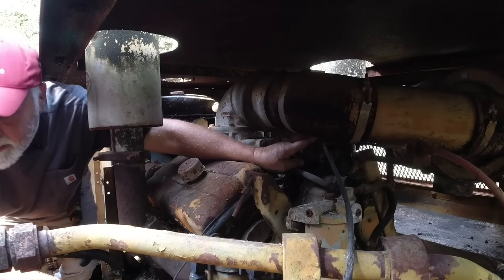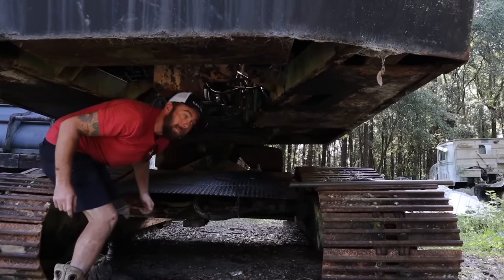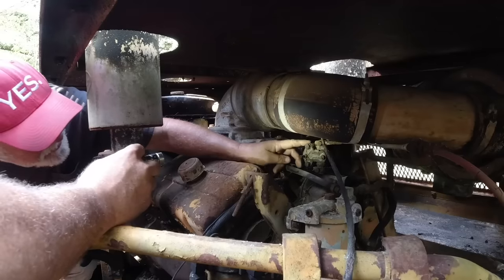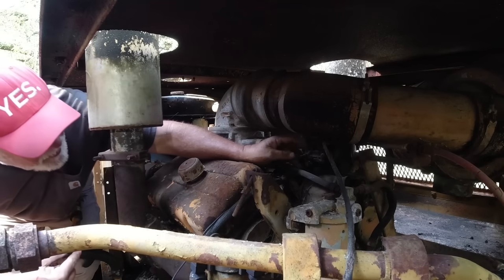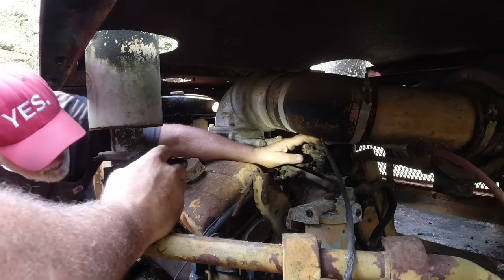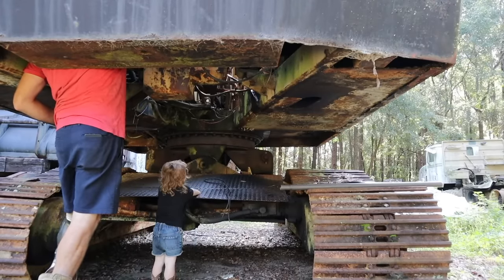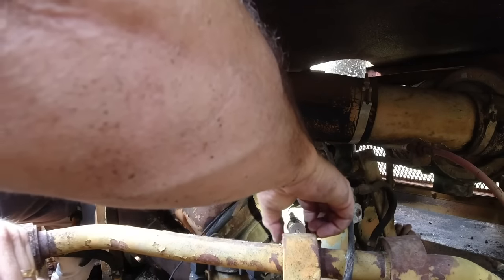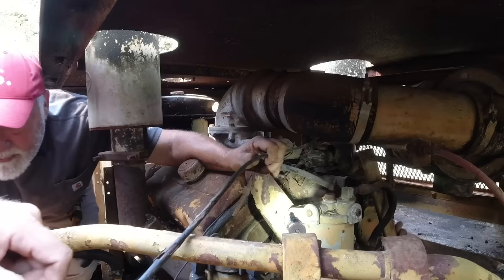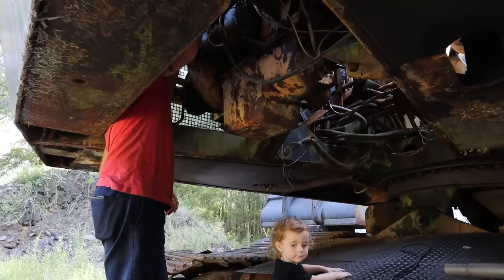Yeah, so that is a kill switch right there. What you was pulling, I can see the bottom side. There's the throttle right there. The red one's probably the stop, too. Maybe that's the throttle. So this one goes to the cab. Yeah, that's the throttle. The red one's the key one.